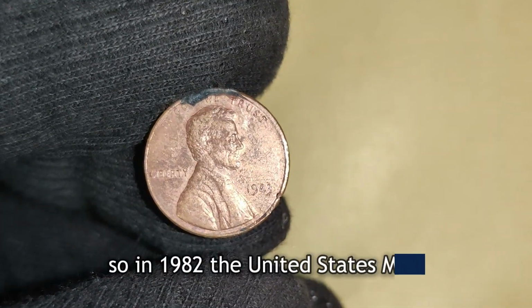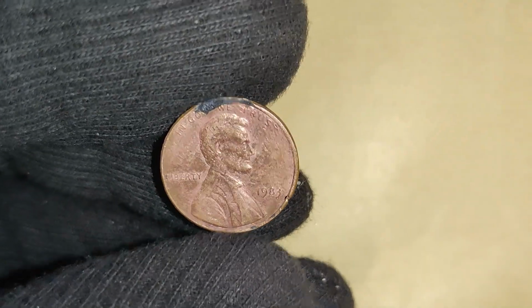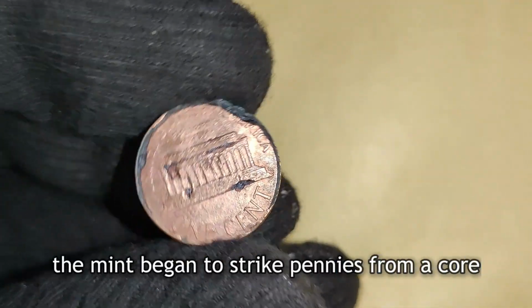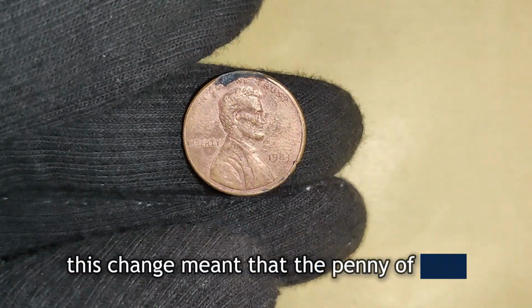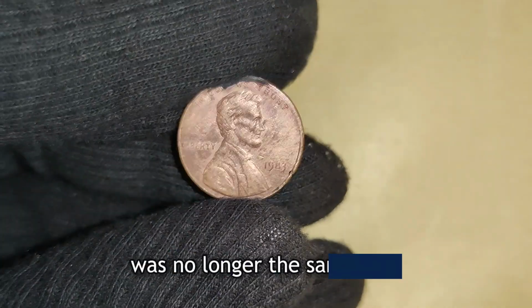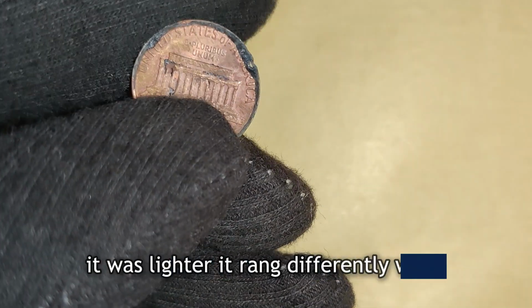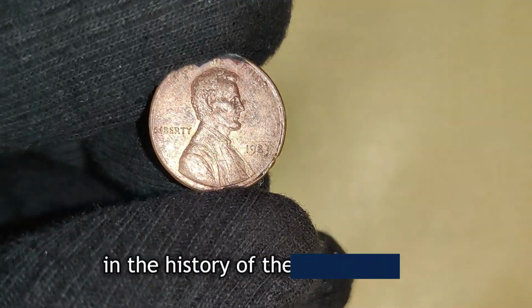So, in 1982, the United States Mint made the bold decision to change the composition of the cent. Instead of producing it from nearly pure copper, the mint began to strike pennies from a core of zinc, coated with a thin layer of copper plating to give it the same appearance as the older coins. This change meant that the penny of 1982 and beyond was no longer the same coin that Americans had carried for generations. It was lighter, it rang differently when dropped, and most importantly, it marked the beginning of a new era in the history of the 1-cent coin.